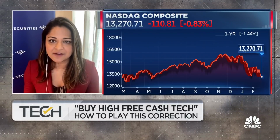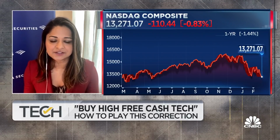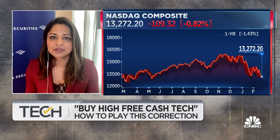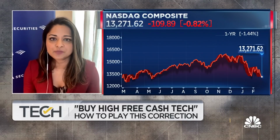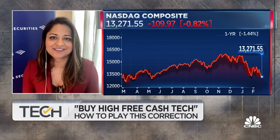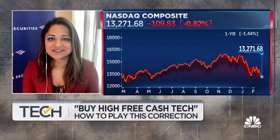There are definitely opportunities within the sector. And I think that's where looking at free cash flow, looking at earnings visibility, and looking at the quality of the business model are going to be really important. But 1 out of 4, not great odds. So I think it's still important to be selective here.